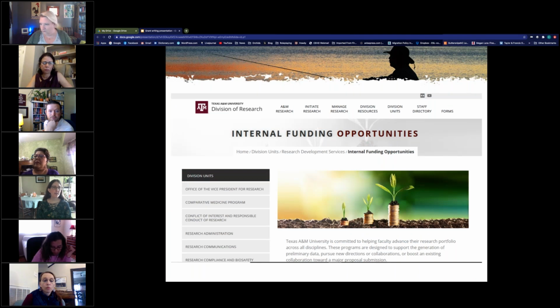There are also opportunities inside lots of universities where they give you small dollar amounts to launch your research agenda if you're a faculty member. These are competitive. All of these are competitive, I should mention. So there's a proposal process. It's reviewed. Most of them you will get feedback on, especially if it's a federal grant.